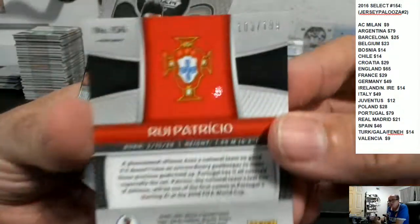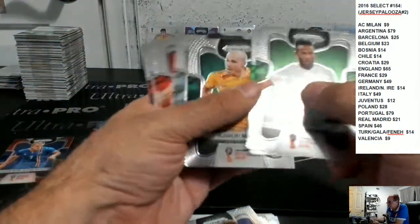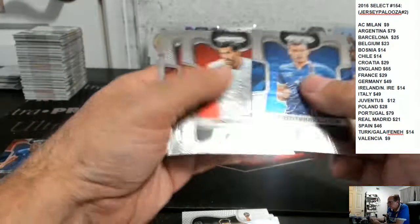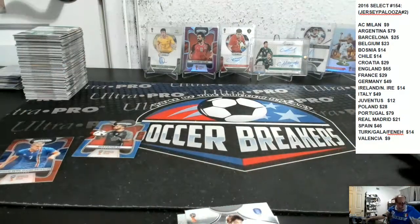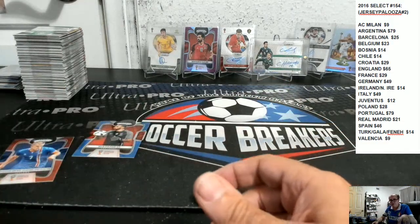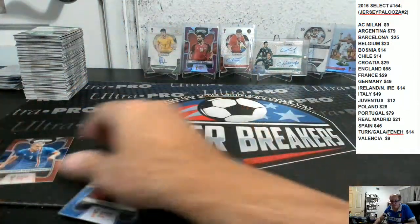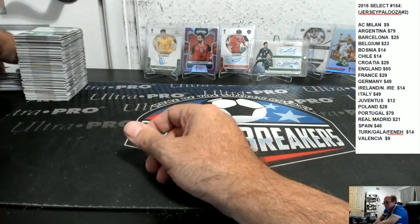Rui Patricio, 103 of 199. We hit a lot of Maradona, Batistuta, and a ton of Dybala, but very few Messis. Hit more triple quad Argentinians than Messi. All right, here we go with our case hit box. Saved it for the end. Good luck, good luck. Come on, one time, be something nasty.